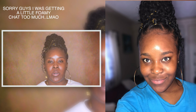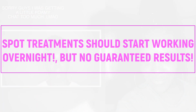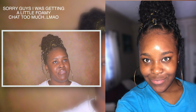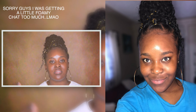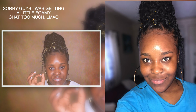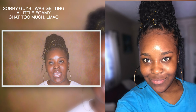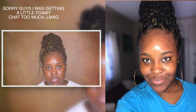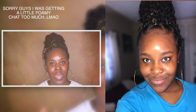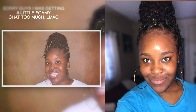All right, so let's talk about spot treatment. A spot treatment is supposed to treat a particular spot overnight. And as I said before, you have benzoyl peroxide spot treatment, and you have various spot treatments that actually work to treat a spot and an acne, like individual acne and so forth. Most of them usually work overnight, not overnight in terms of a miracle, but overnight in terms of reducing the size of the pimple, the blackhead, the whitehead or something. So overnight it should work to improve the skin.